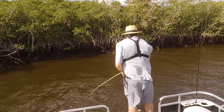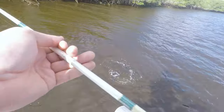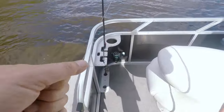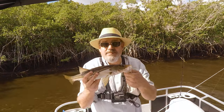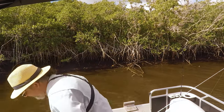Oh, there we go, fish on. Fish on. Oh, yeah. Another little snook. All right, snook two, smaller than the first one. But that's awesome, we're getting them. They're hitting. This is fantastic.